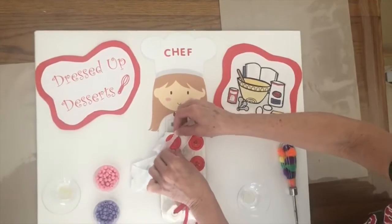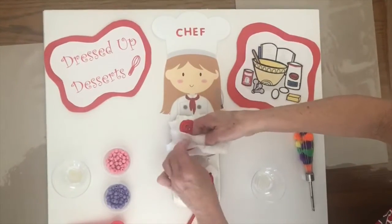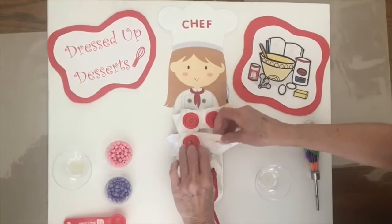The diagnosis of the individual that I made this kit for is general debility. In her hands, she struggles with fine motor manipulation when it comes to ADLs like dressing. In this kit, as you can see my demonstrator doing right now, we're specifically targeting aspects of dressing such as buttoning, as she buttons the chef apron onto the cook.